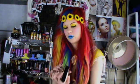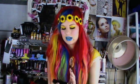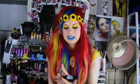I bought this before, and unfortunately the first one I had shattered. It's their powder foundation, and it is such a delicate product. It is so chalky and fine that it is so easy to smash one of these.